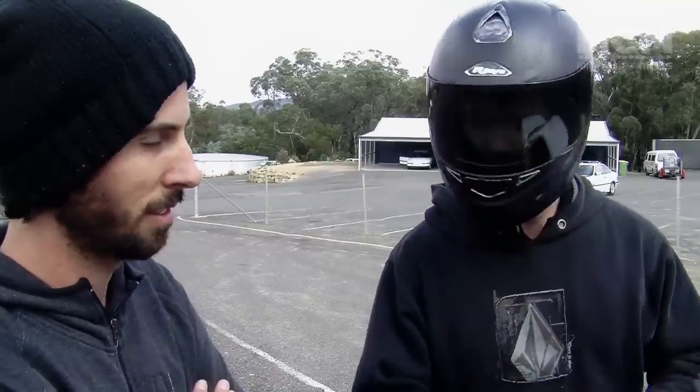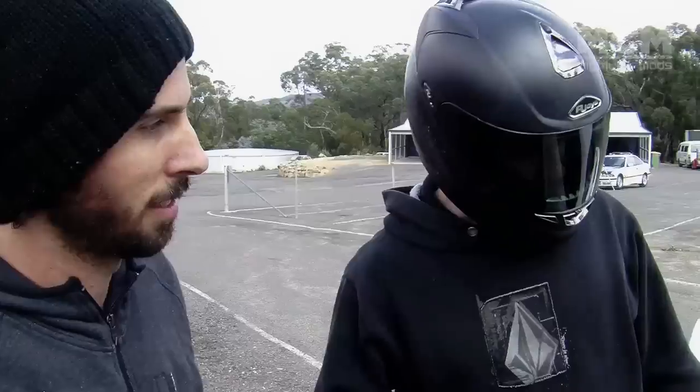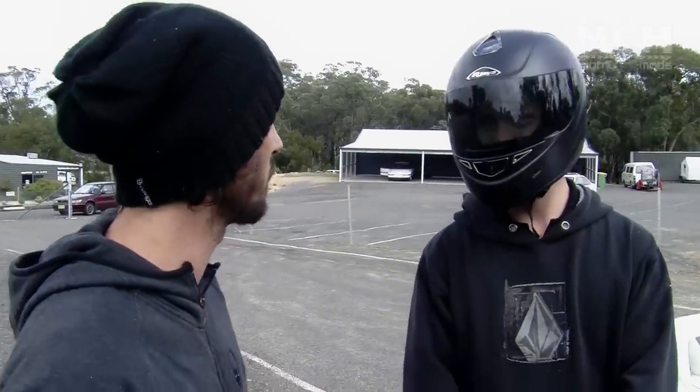As a general setup, the suspension felt firmer. The handling was a lot more neutral. The seats felt great, good hold on the sides, which means you've got more control when you're throwing it around the corners. Awesome. Well, the next challenge is the drifting challenge. So we'll see how Marty goes in that one.